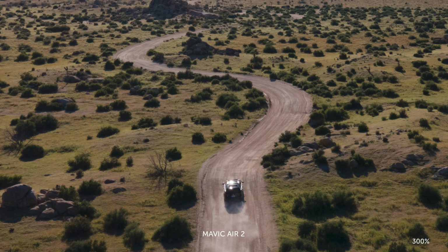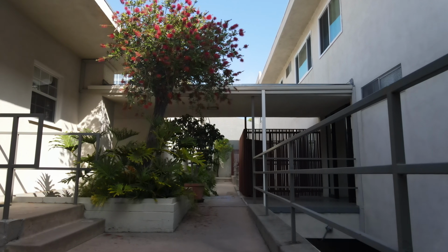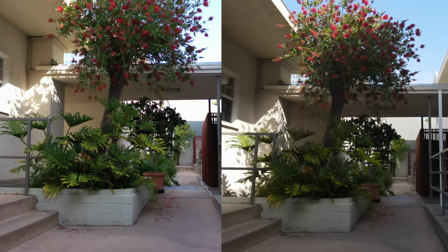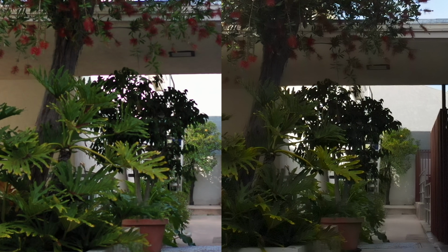Something else that I want to talk about is the difference in sensor size. The Mavic 2 Pro has a 1-inch sensor while the Air 2 just has a half-inch sensor. This is gonna make a big difference with noise in your image, and it's also gonna be most notable when shooting in low light. So here's a quick example. We shot the Air 2 and the 2 Pro both at 1600 ISO during the day, and you can see that the Air 2 image just looks a lot mushier, while the 2 Pro seems a little sharper and seems to be the better image that you could actually use in an edit or in a film.